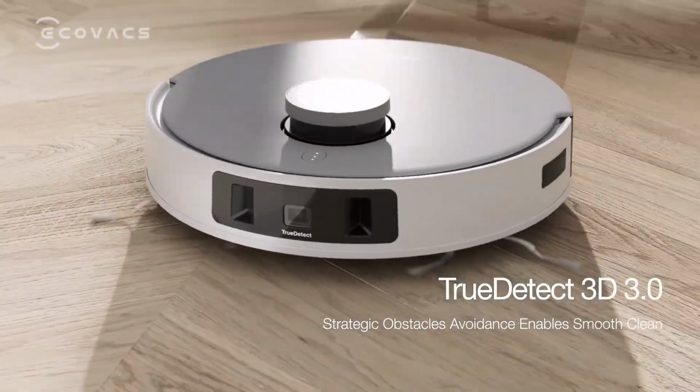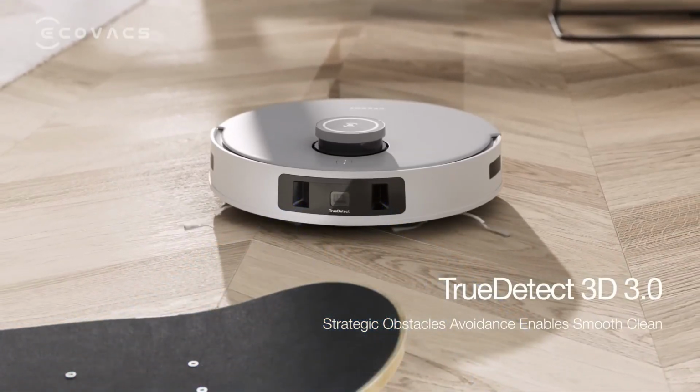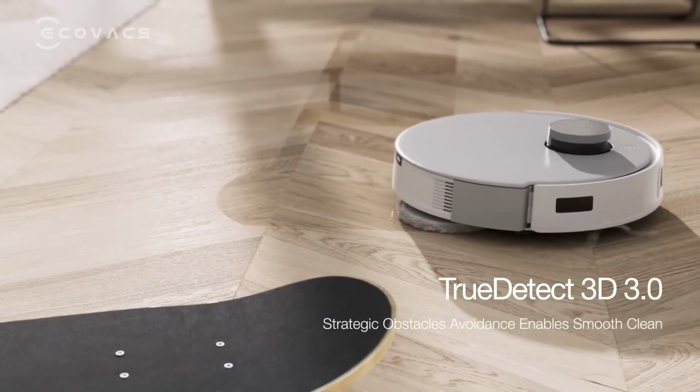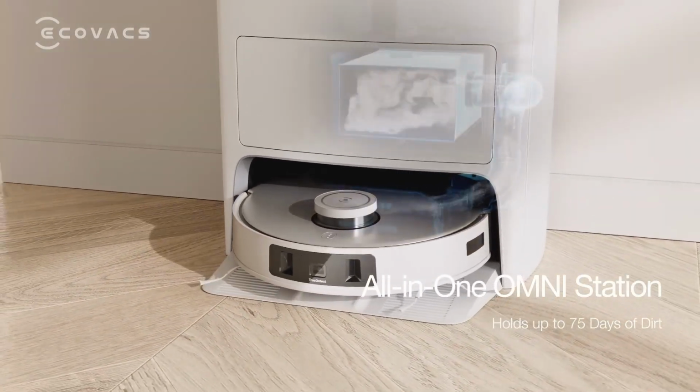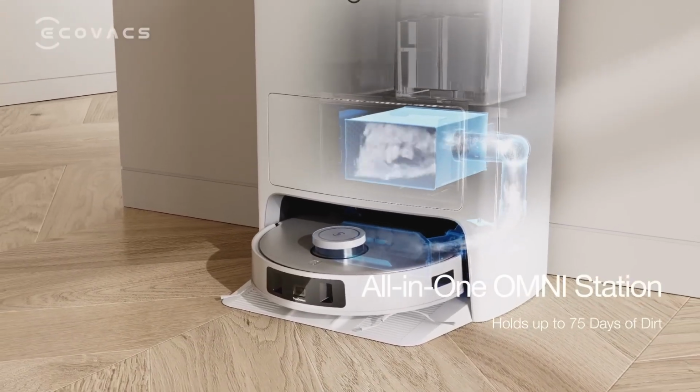one for small homes. If mopping is your priority, we also found the Eufy Omni S1 Pro absolutely excellent in this area. That model is a fair bit pricier than this Ecovacs Robovac though.